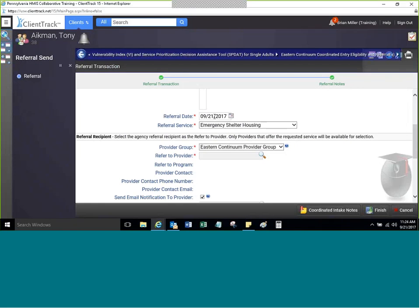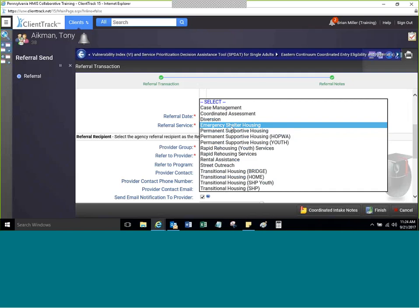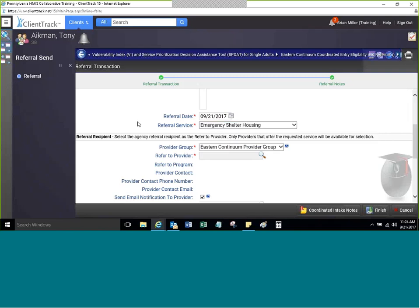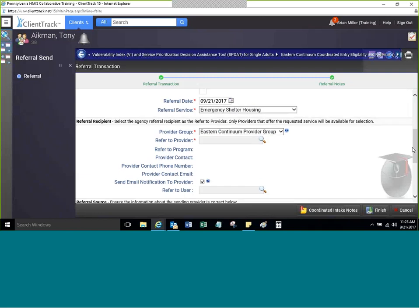It auto fills in the referral date. It also auto picks the referral service, but we don't lock it in, so you can change it. These are all the referrals you can send out, so in a pinch, you can send out other referrals if needed. I just want to make sure there's not a system limitation on things, but it should default to our emergency shelter housing. The provider group will default to your Eastern provider group, which is now the Lehigh, and will eventually expand to the entire Eastern continuum. The one option that you do need to select is the refer to provider.